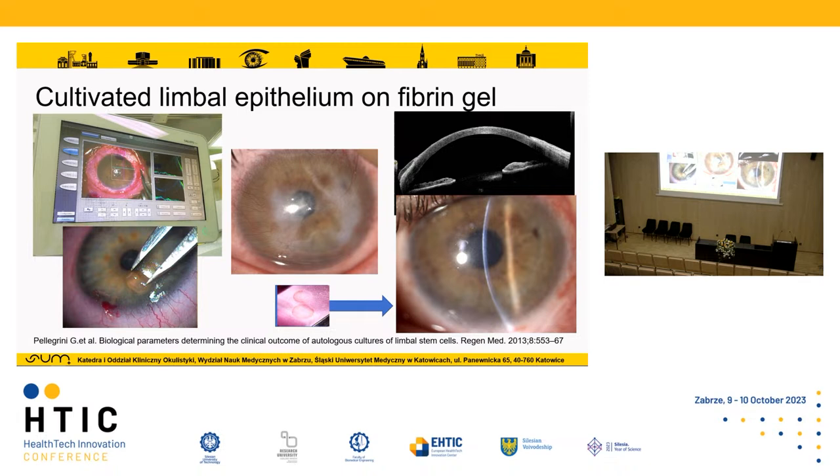It's a fibrin gel, which is accepted by the European Medicines Agency. It's called Holoclar. We take the biopsy. The biopsy is sent to the laboratory, where our epithelial cells are expanded on the fibrin gel, and the fibrin finally is delivered to the hospital, and they apply it in the patient.